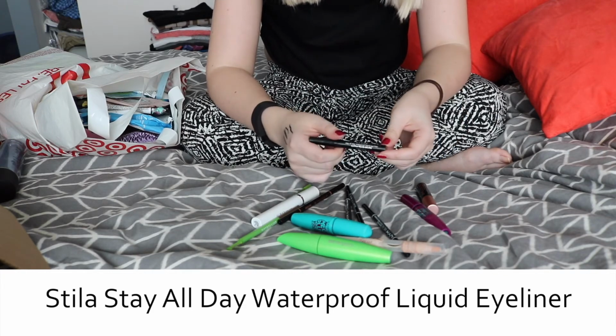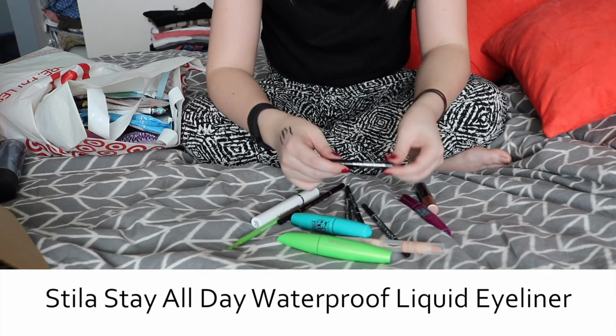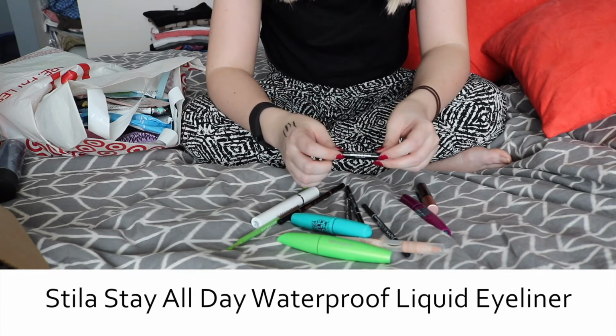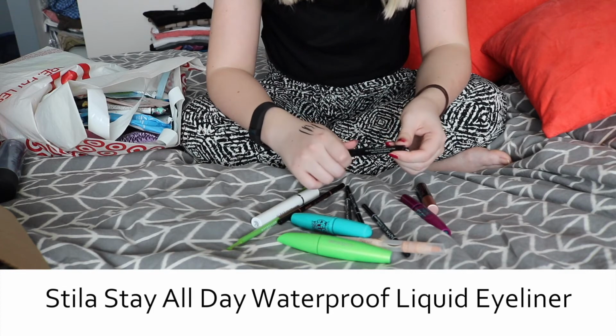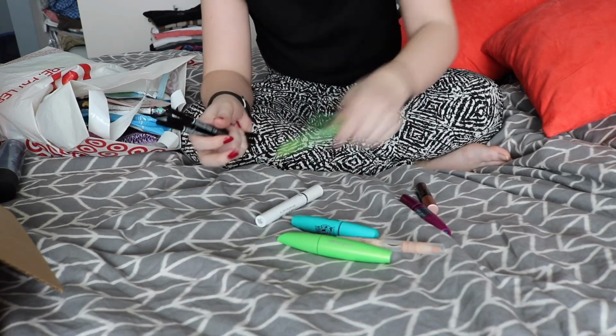I did find that this was really long wearing though. I don't think I had any issues with it smudging or smearing through the day or fading. So this is definitely an excellent eyeliner, and I think they have a lot of really fun and funky colors now, so I think they're definitely worth looking into. I have a lot of brow pencils, so let me just gather all of these.